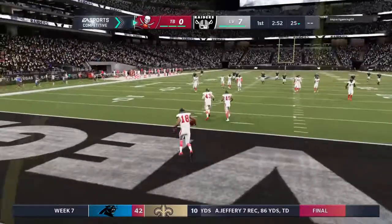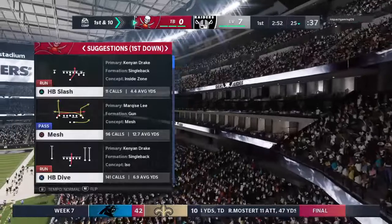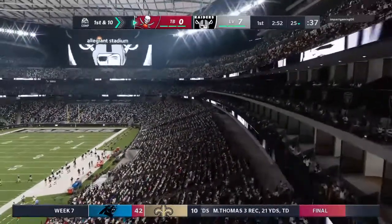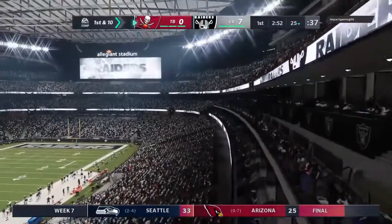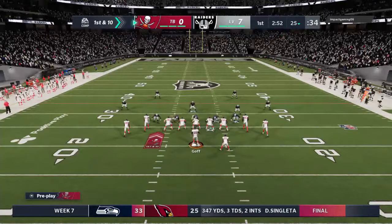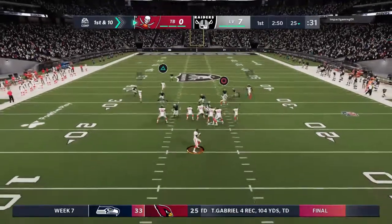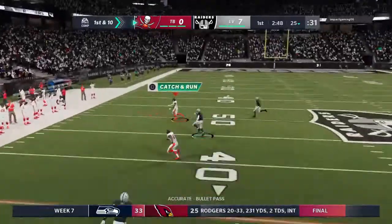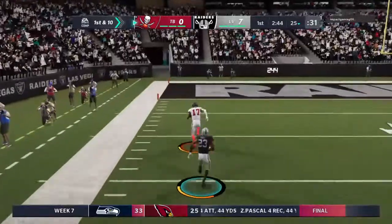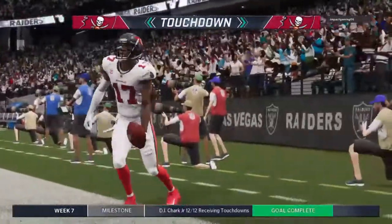And no return on this one. It's a fair catch. A signal for and taken. The Bucs take over first and 10 at their own 25-yard line. On first down, it's gone. Incomplete. He finds Sharp. 20, 10, touchdown, Tampa Bay.